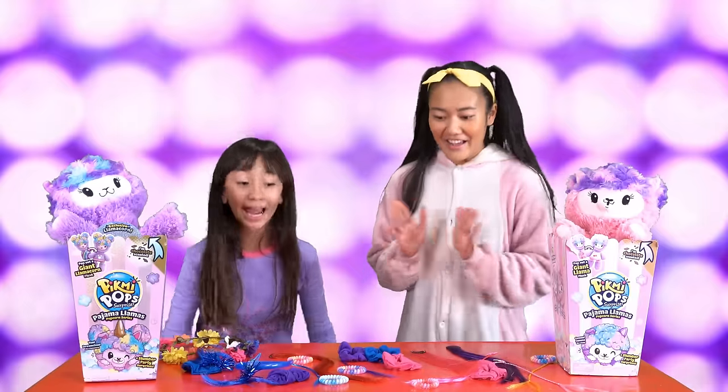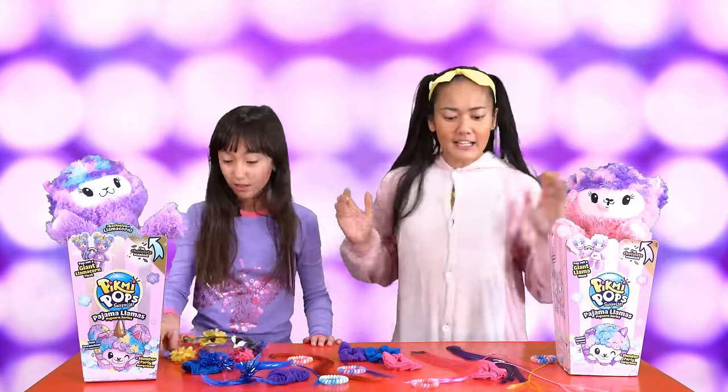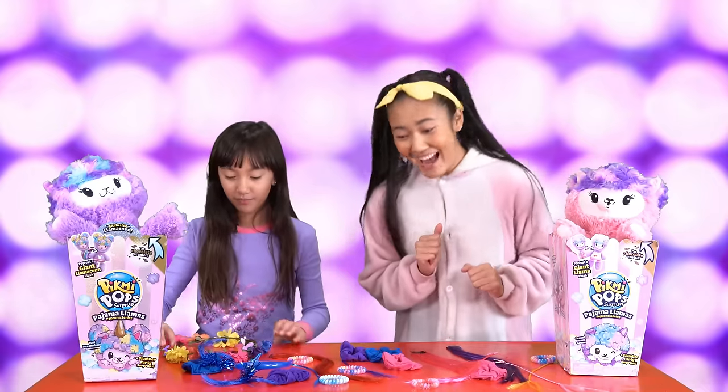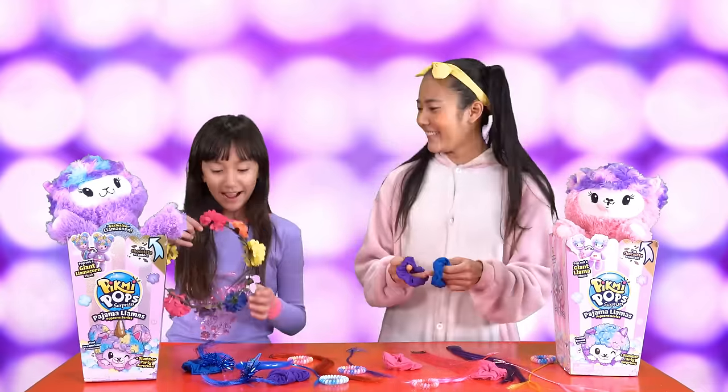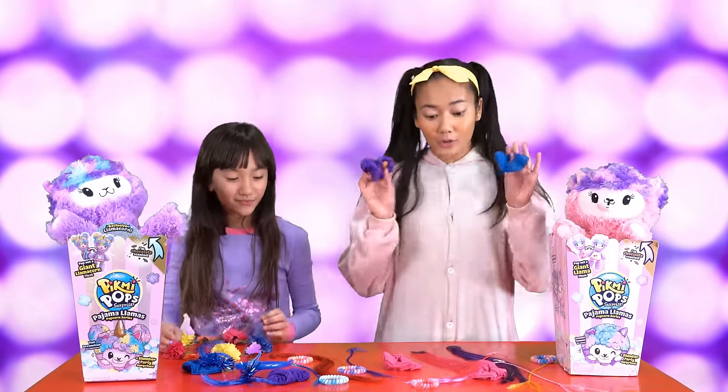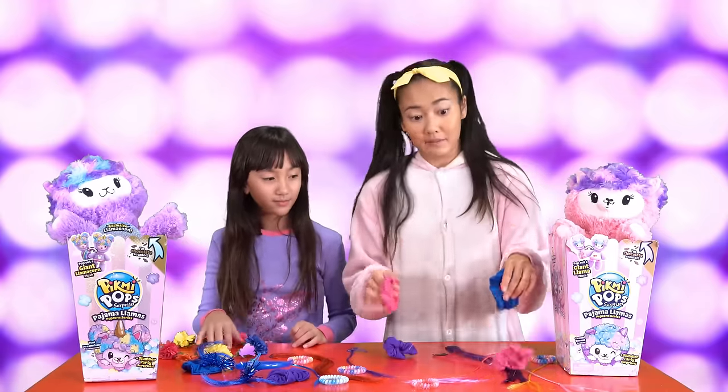Look at all of these hair accessories. I know, I collected everything and decided to put it on this table for us. Let's see, what do we have here? Well, there's a flower crown. That looks so good on you, and it's so colorful. Thanks. And I also have all these scrunchies. Scrunchies are my favorite.